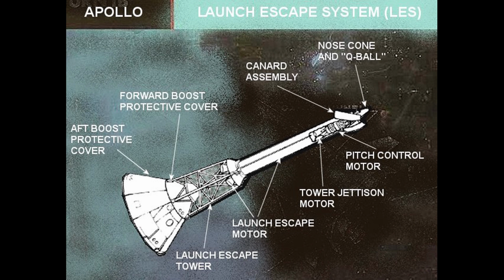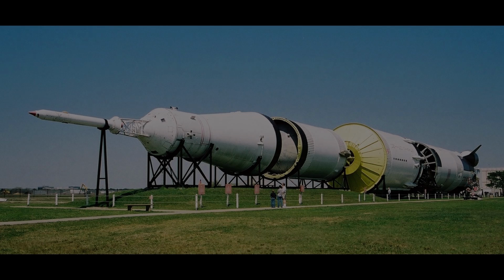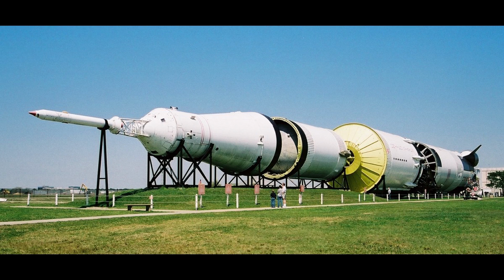Three minutes and 17 seconds after liftoff, and the launch escape tower is jettisoned. This is the rocket motor attached to the top of the crew capsule, designed to pull the crew away from a malfunctioning rocket. It's only useful up to 295,000 feet of altitude, and after this point, it's just extra mass.